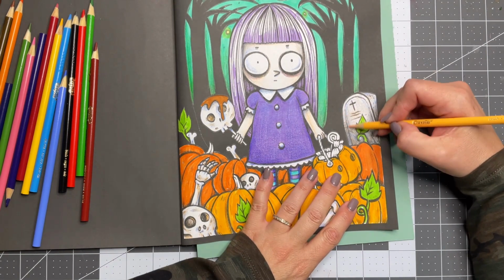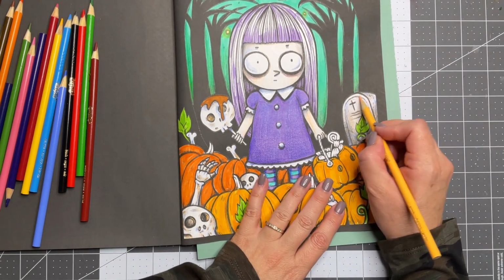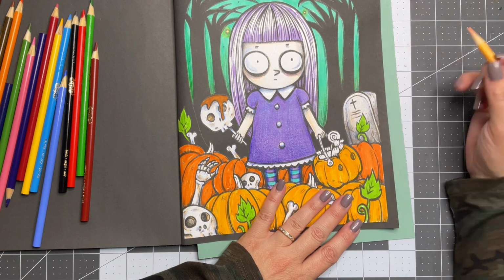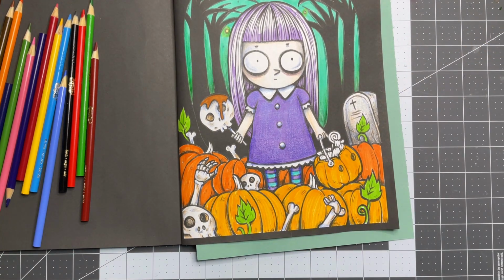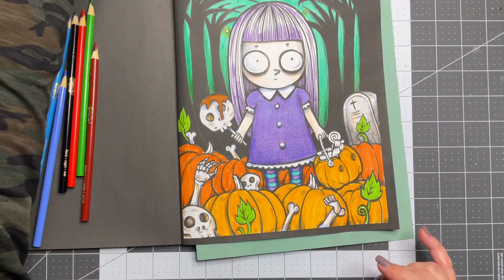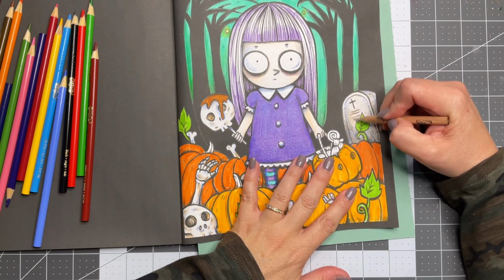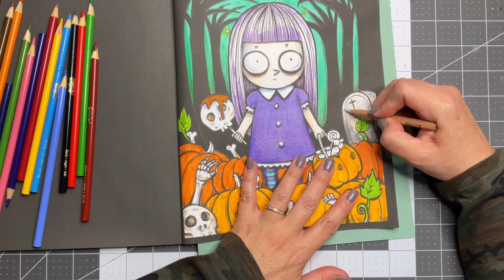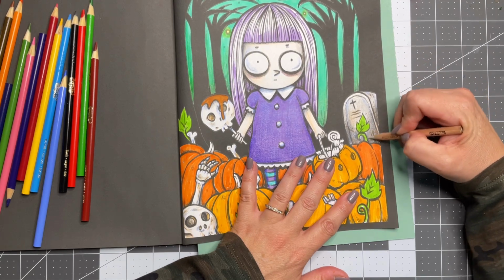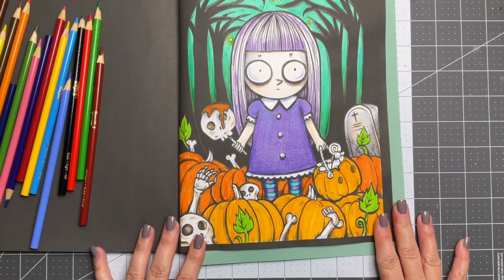Let's see. I always feel the need to smush the colors, and sometimes the style allows you to not have it so smooth all the time, but I still look at that and I want to smush it. Let me see if I can take my blender. All right, it's a little bit better. Okay. And let's see.